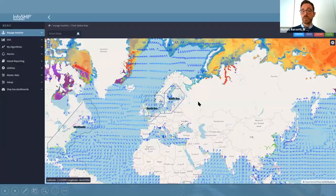Now we will have a look at a few examples. The first one is the fleet map, where it's possible to see the real position of the vessel, and we can add some layers. For example, the first one is the weather layers, where it's possible to see the wind, wave, and current intensity and direction, plus the ice map, that is the last one that we added.